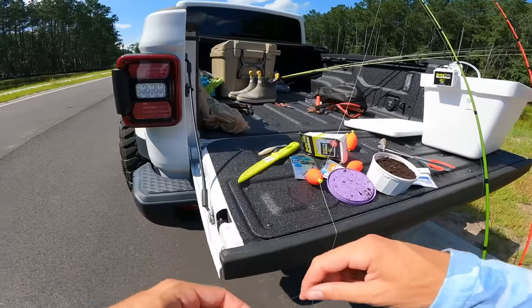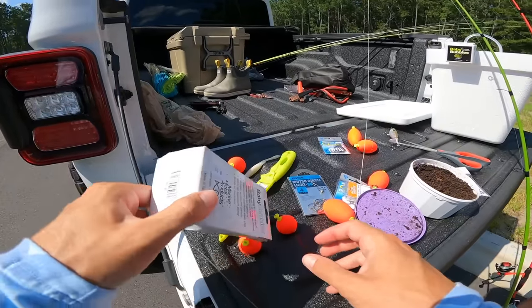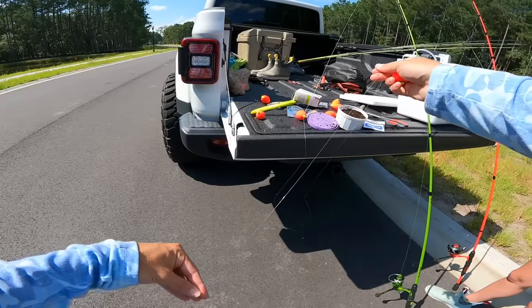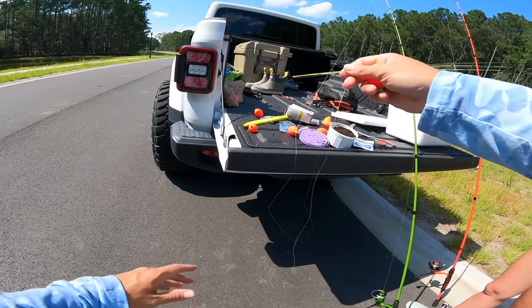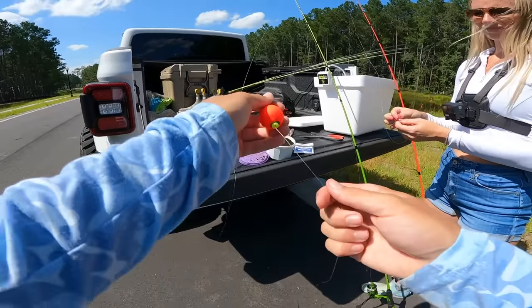Now what I want is a bobber. We do not want these big bobbers. That's for our big live bait. I probably should have picked up a couple more of these, guys. I think I grabbed the wrong bobbers. We're gonna put the standard bobber on about 1.5 feet up the line. Boom. Pow. There we go, boys.